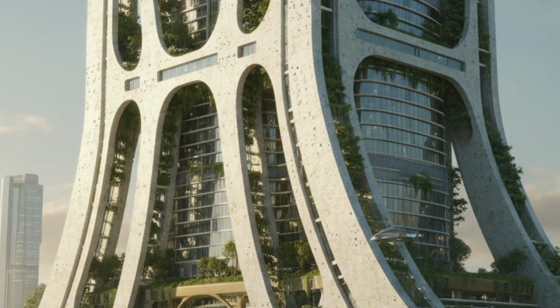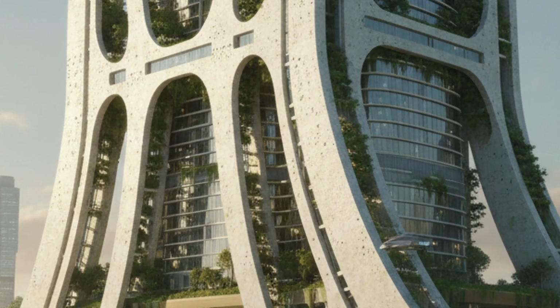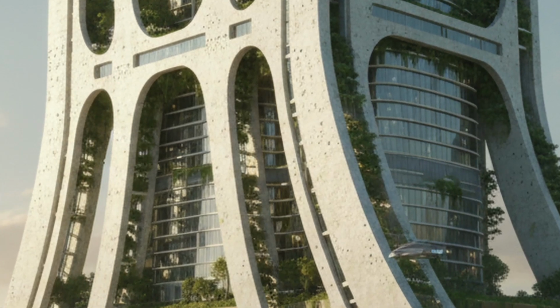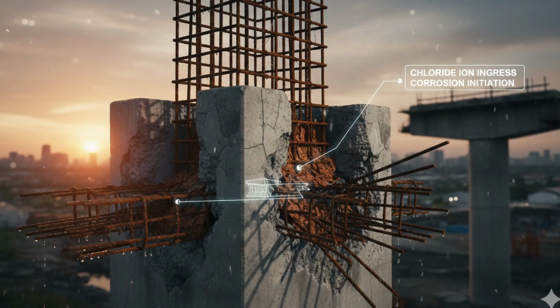By deconstructing the secret recipe of volcanic ash, lime, and seawater, and juxtaposing it against the limitations of Portland cement, this document argues that the path to sustainable infrastructure lies in a geomimetic return to the principles of opus caementicium. The paradox of longevity.